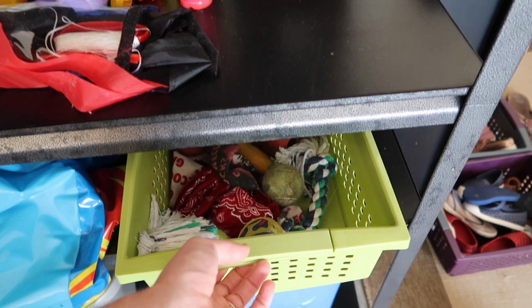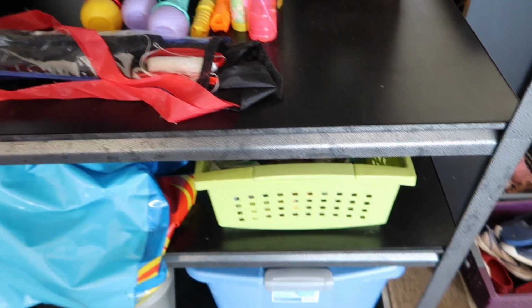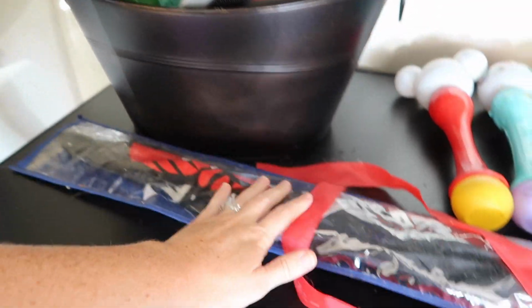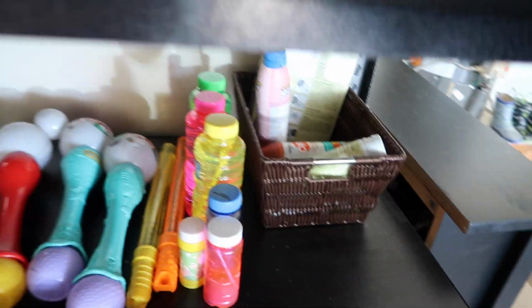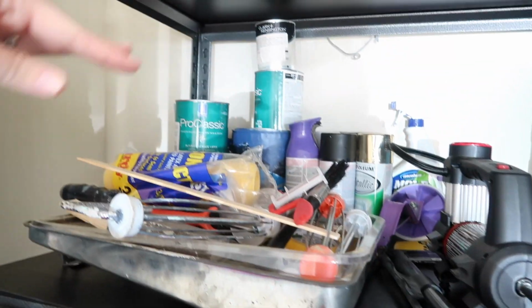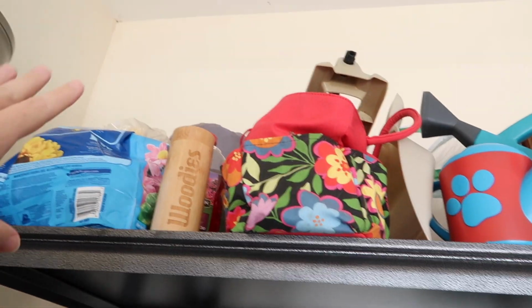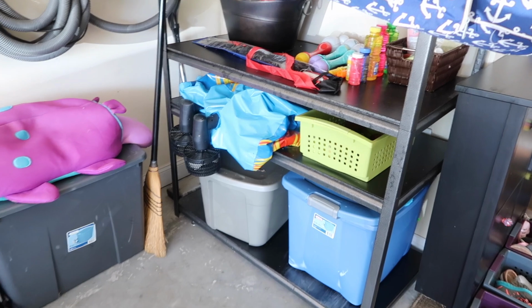This is a bunch of River's toys, although he doesn't really play with toys anymore because he's old, but that's his basket. This is water guns and stuff for the kids, a kite, lots of bubbles, and then sunscreen and bug spray and stuff right there. Here is a lot of our painting supplies and tools, and then up here is gardening stuff. And yeah, so that's pretty much what that's gonna look like. I might organize it a little bit more.